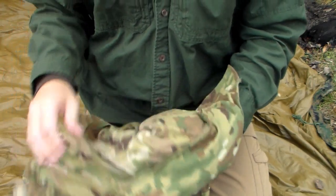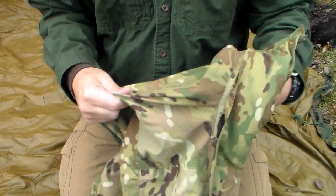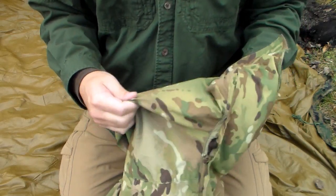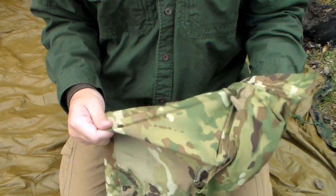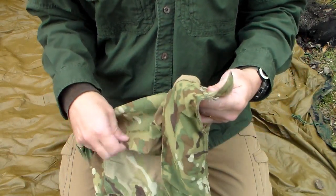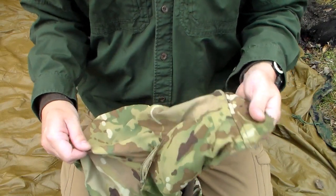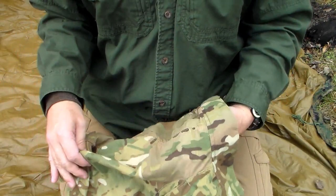The material, of course, this is MultiCam, which is what the Army is going to. It's a stretchable type material. It's soft, very compact. It's almost like wearing a pair of pajamas, and very comfortable. It's for use in moderate to cold weather conditions. You not necessarily want to wear it in a blizzard. You could, but I wouldn't wear it for extended periods of time.